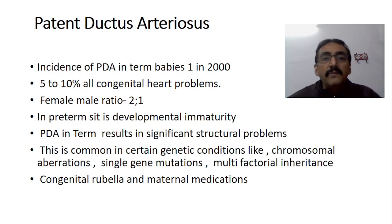Now in the next class, we will discuss some of the important pathological aspects related to the patent ductus arteriosus.